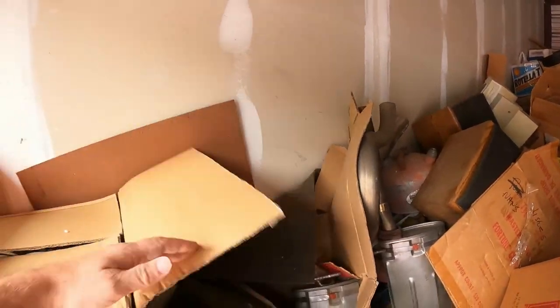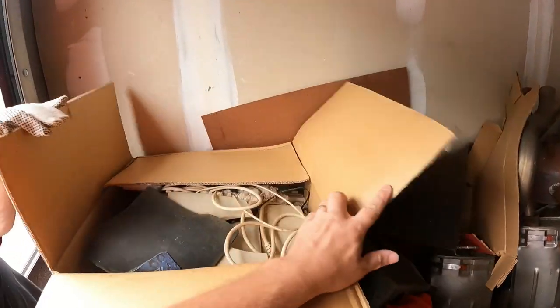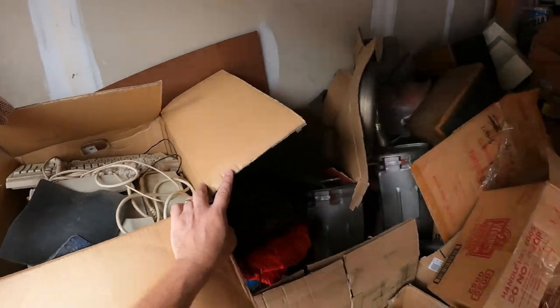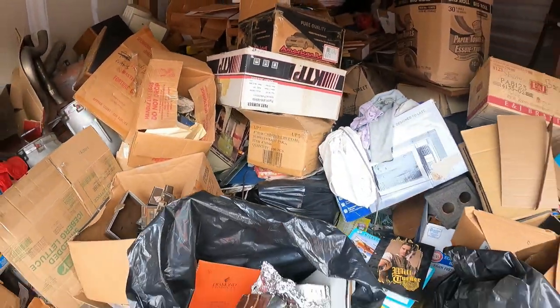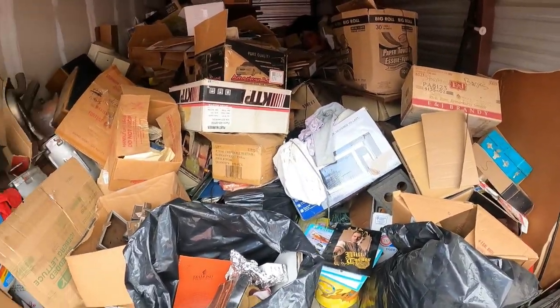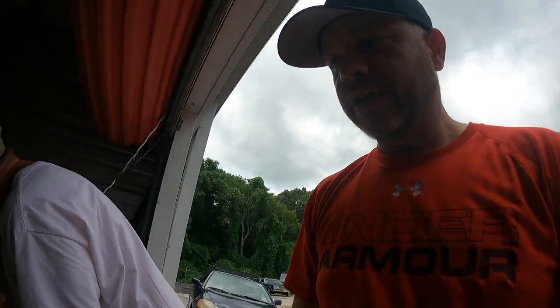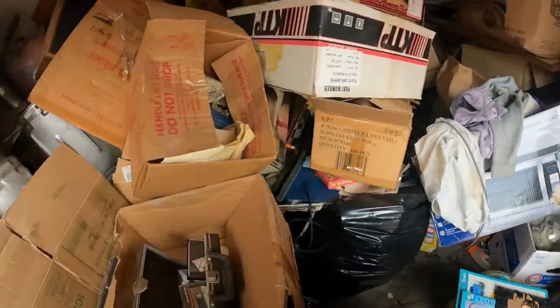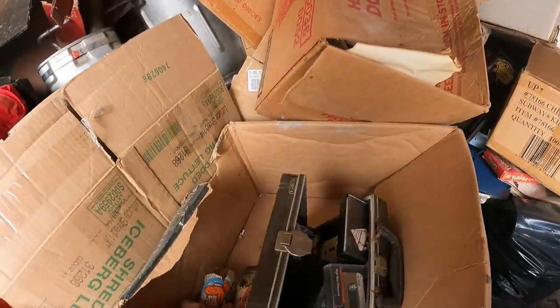There's a metal gas can. You start looking in the boxes like this. That's complete garbage. That's old computer stuff, but not good old computer stuff. So there is garbage, but for free, you can't do a whole lot of complaining if you're finding anything at all. And definitely know there's some stuff. Keith just found him a speaker. Kind of rough condition. But look right here. These are cool right here.